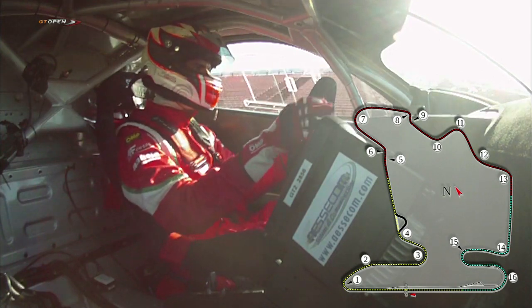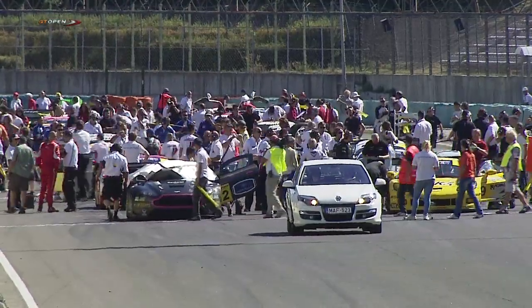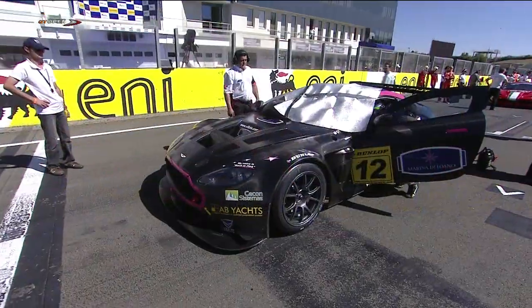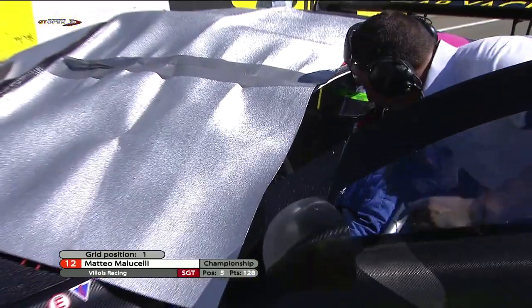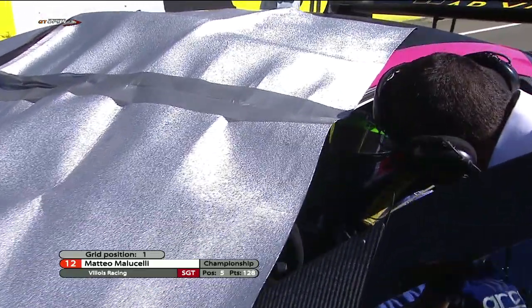So that then, a lap of the very challenging Hungaroring circuit as the cars are assembling on the grid for the second race of the weekend. This is the slightly shorter 50-minute race. And if you didn't join us yesterday, well, you missed an absolutely wonderful race that was won by Miguel Ramos and Rafael Giammaria, starting from pole position. The car that finished fourth, having lost third on the final lap of the race, that's Matteo Malucelli and Alvaro Barba.